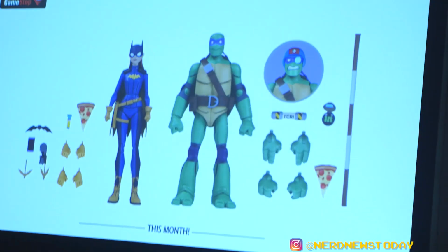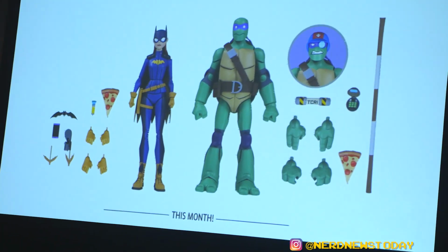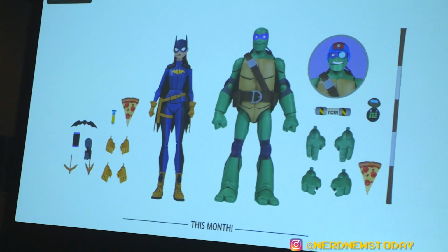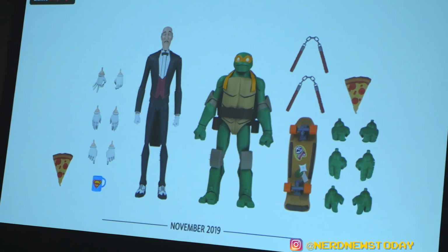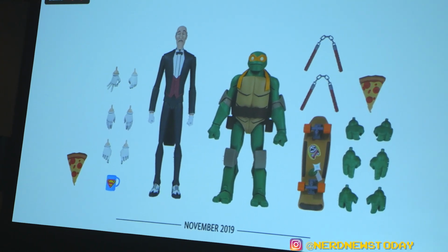So we have some more wonderful figures in the Batman vs. Teenage Mutant Ninja Turtles line. This one's in stores this month, and he's probably the one I'm going to get. And then we have Alfred Michelangelo in November 2019. It's fun to get an outfit figure out there. We made one for the Hush line a long time ago, but it's nice to get a new one out there. It's been a little while.